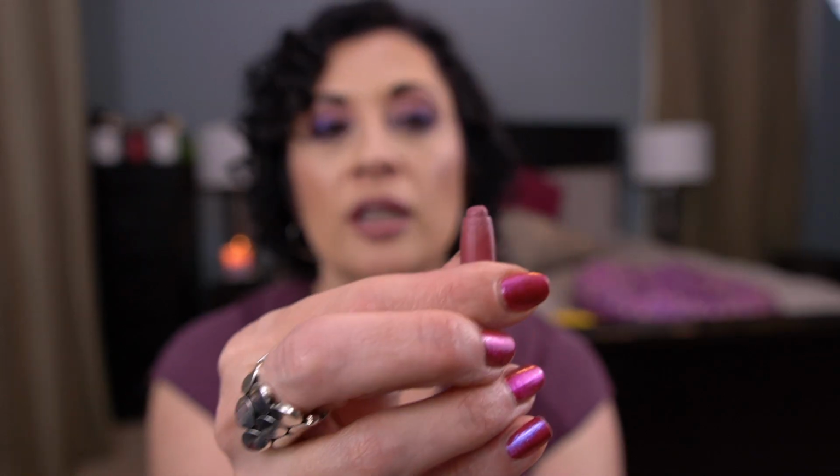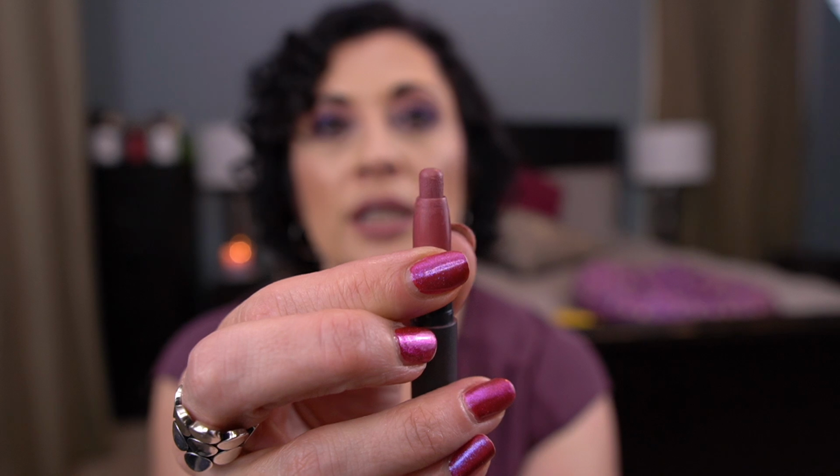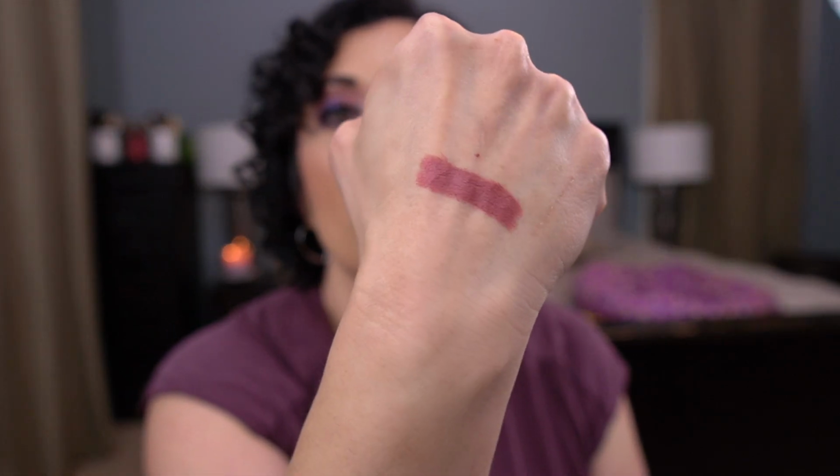And I feel like this is just a super creamy product. So you use a little bit and it moves very quickly. I love this shade. I have a couple of these, so I have a backup. So that is my update for this project.